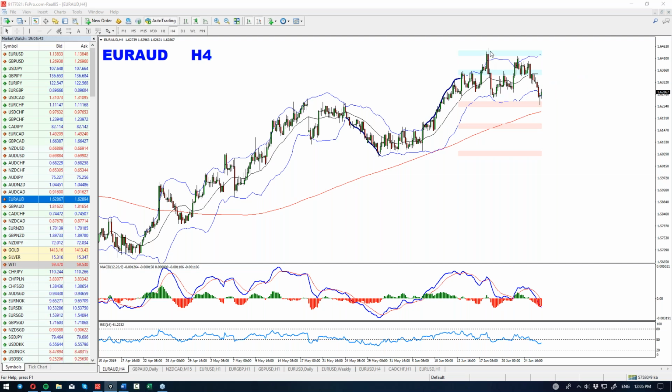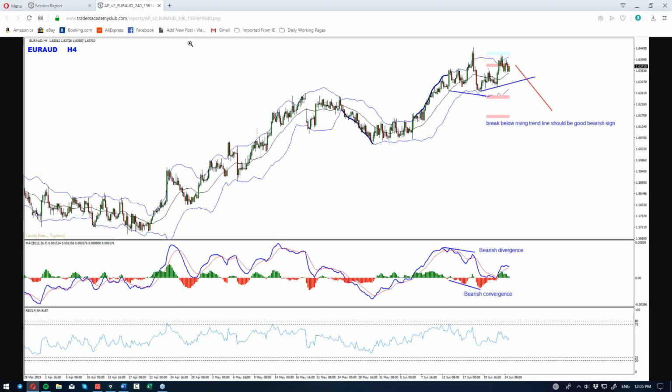Want to remind you, according to the cycles, we expect two waves on the 4 hour chart or any kind of a range. So both possibilities are totally fine with us. Sell the rallies was and remains our plan.